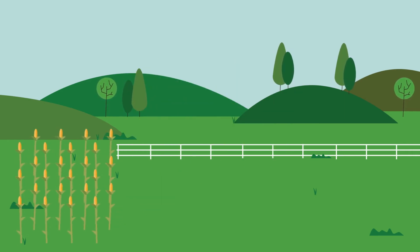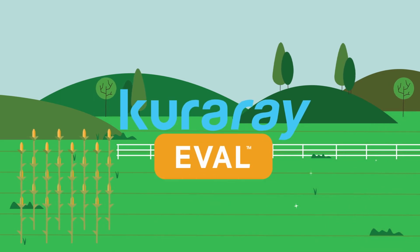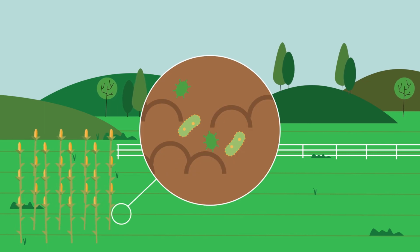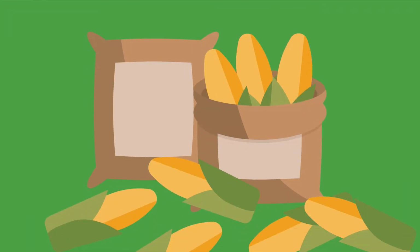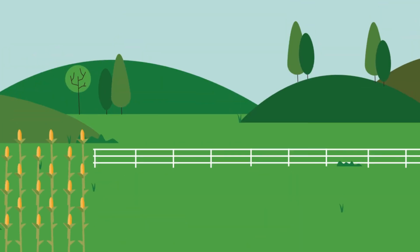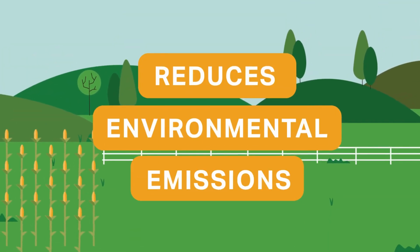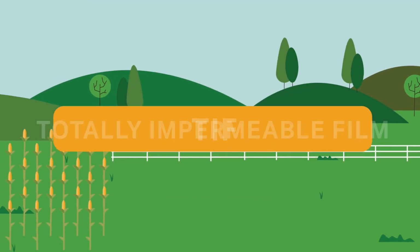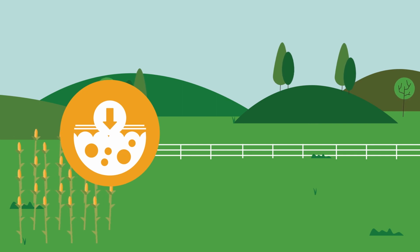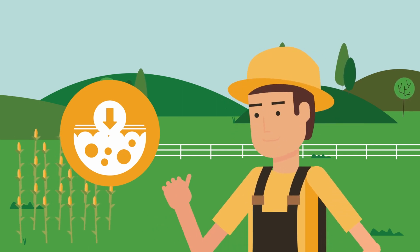retention. A thin layer of EVAL EVOH film included in multi-layer mulch films used to control soil-borne pathogens and diseases, boosts yields, blocks permeation to keep fumigants active in the soil, and reduces environmental emissions. This film is called TIF, Totally Impermeable Film. Lower permeation means improved safety for farm workers and communities.